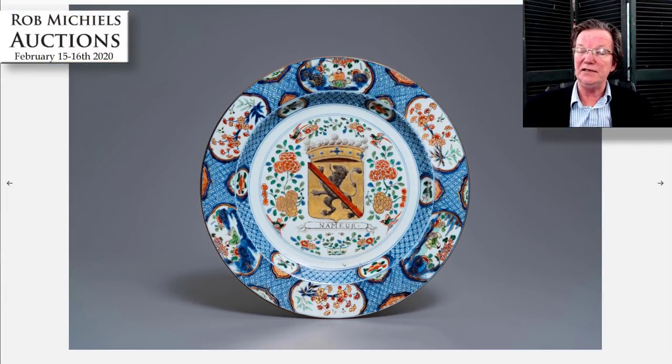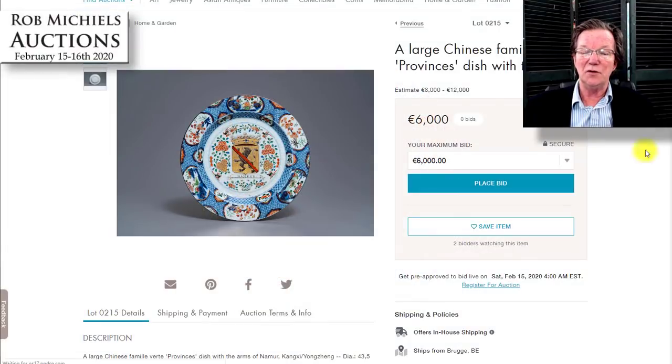And this is a big piece. Most armorial plates that you run into are under 12 inches, but this one is huge. It's 43 centimeters, or roughly, what is that? That works out to about 18, 19 inches in diameter. Great big one, 8,000 to 12,000 euros. There are other armorial plates on here with lower estimates. I just love this one. It's just so pretty and so big.